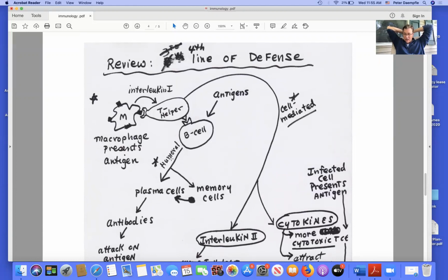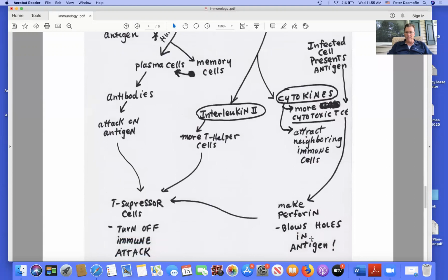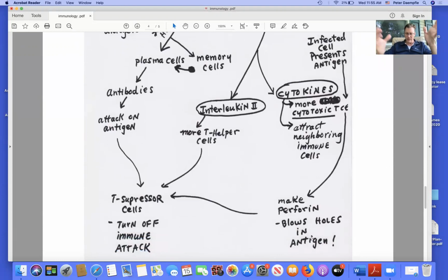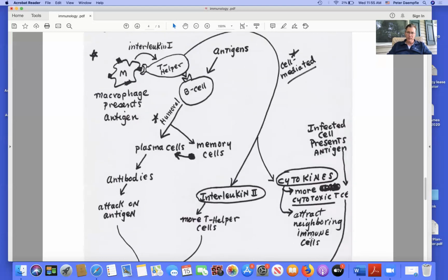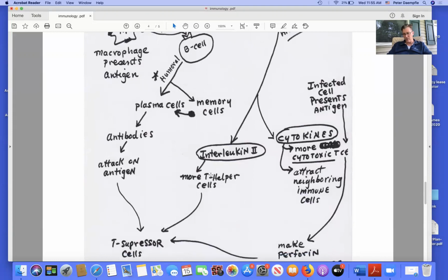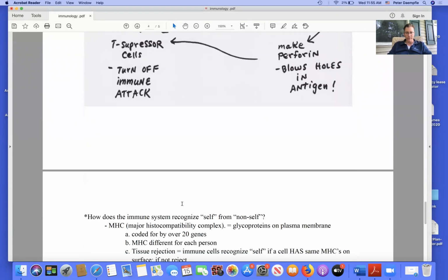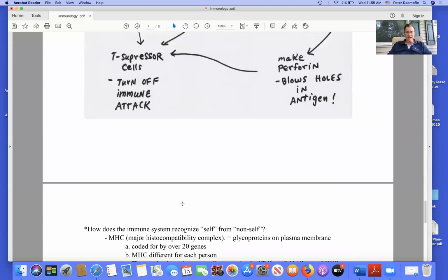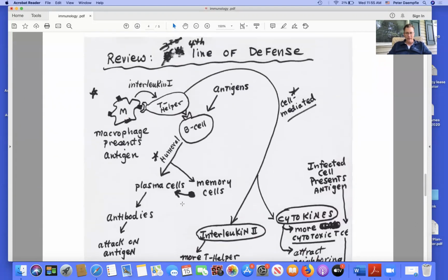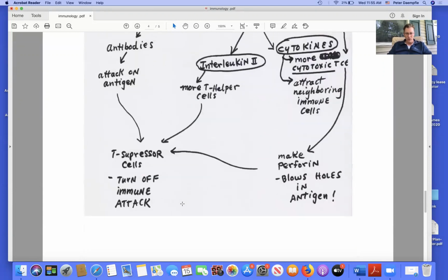Cell-mediated immunity means hand-to-hand combat. So cytokines are released to attract cytotoxic T cells, and the cytotoxic T cells go in hand-to-hand combat, boom, boom, boom, and blow holes in the enemy. The T helpers also give off interleukins that attract more T helpers. That's just positive feedback. All of this gets turned off by T suppressors to turn off your whole immune system. So that is the cell cartoon of specific immunity against an enemy. Hopefully you've enjoyed that.